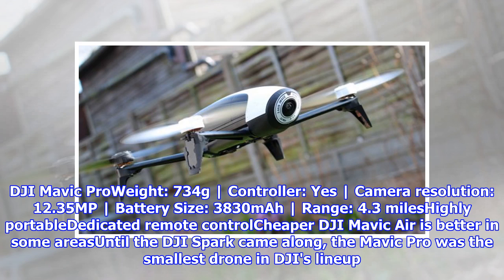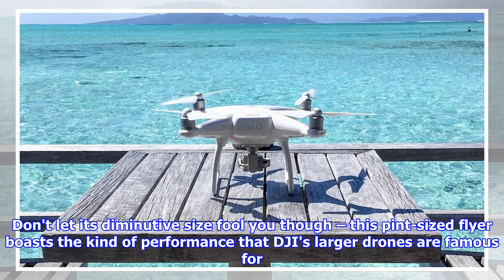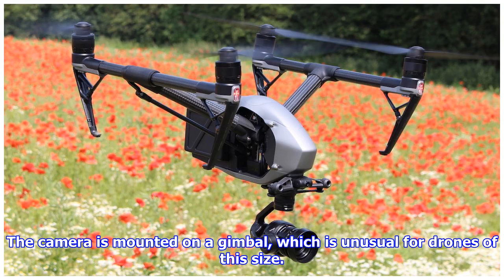The Mavic Pro was the smallest drone in DJI's lineup. It also features folding arms so it can be stowed away in your bag. Don't let its diminutive size fool you though. This pint-sized flyer boasts the kind of performance that DJI's larger drones are famous for. The camera is mounted on a gimbal, which is unusual for drones of this size.